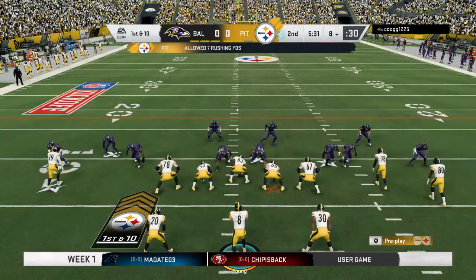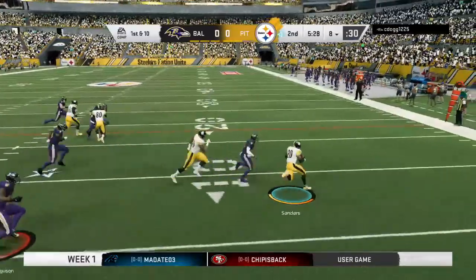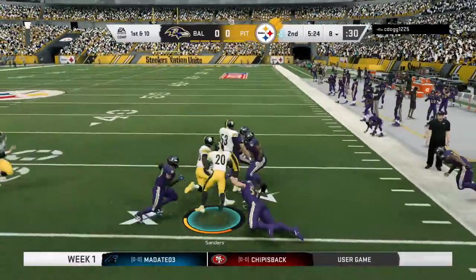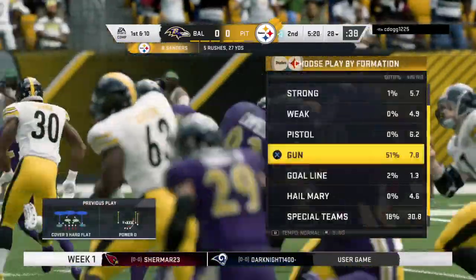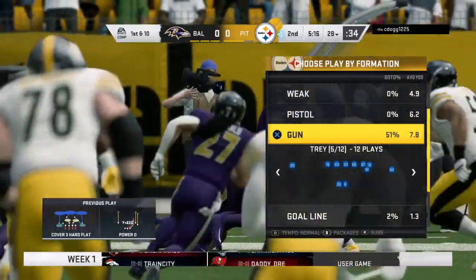Flushed out to the right, tries to make something out of nothing here, and he winds up floating one downfield that gets intercepted. He'll have a first down and more past the 20. And they will finally get him down at the 28. An ideal beginning of the drive there as they'll get 20 and a first down.